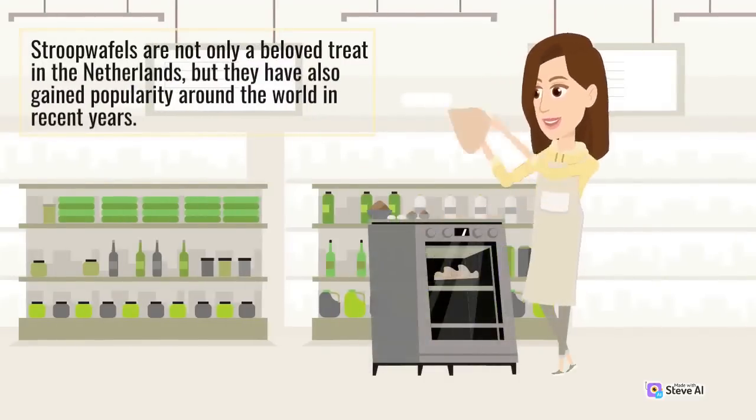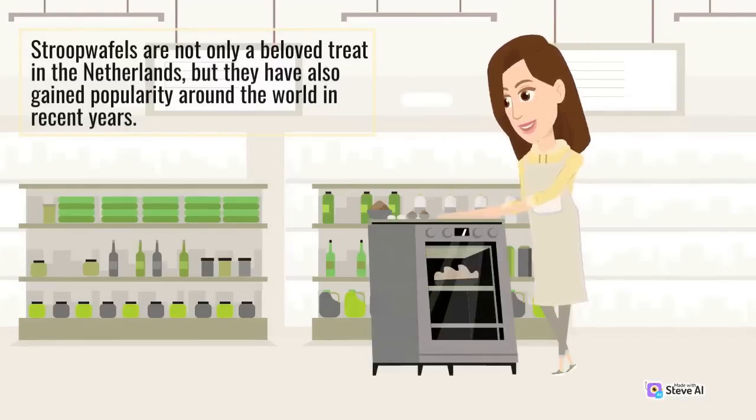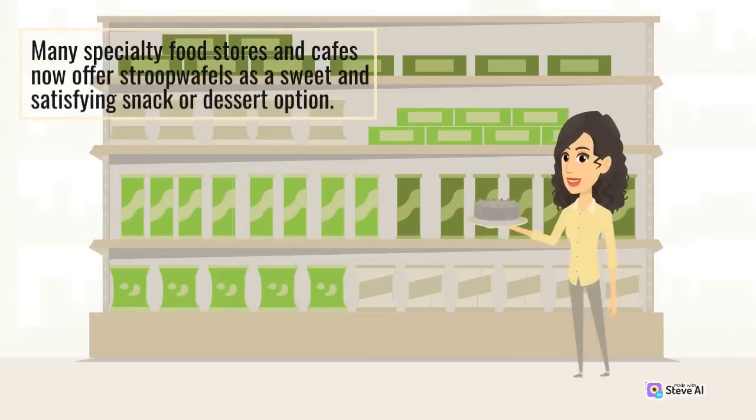Stroopwafels are not only a beloved treat in the Netherlands, but they have also gained popularity around the world in recent years. Many specialty food stores and cafes now offer stroopwafels as a sweet and satisfying snack or dessert option.